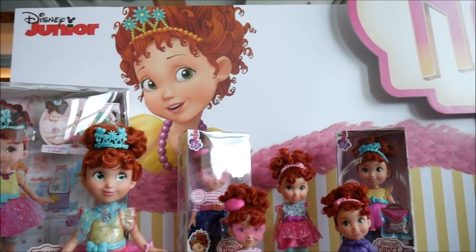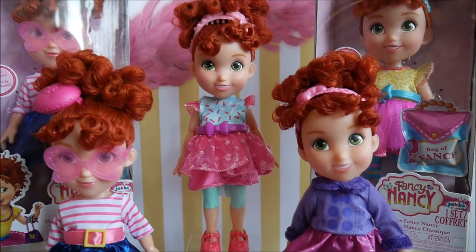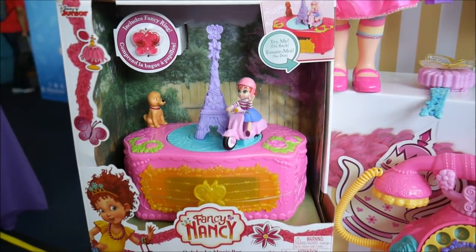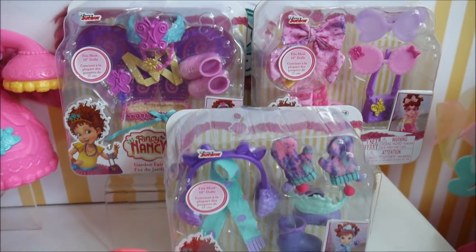We saw her at Toy Fair, but now we're getting a closer look at the Fancy Nancy doll line and toys. They've got a variety of different sizes. I love her in her little cupcake dress. If you guys are not familiar, it is a show on Disney Junior, and she plays pretend with all her friends and loves getting dressed up in fancy. And I really like how it comes with the little accessory packs. I think that's really smart.